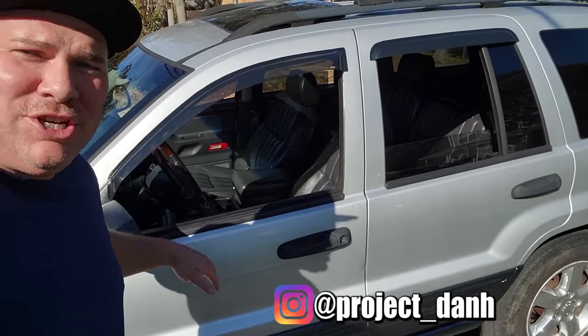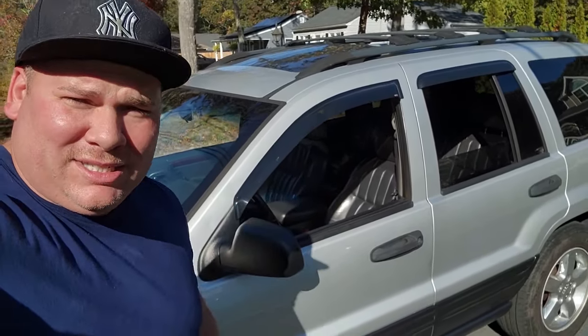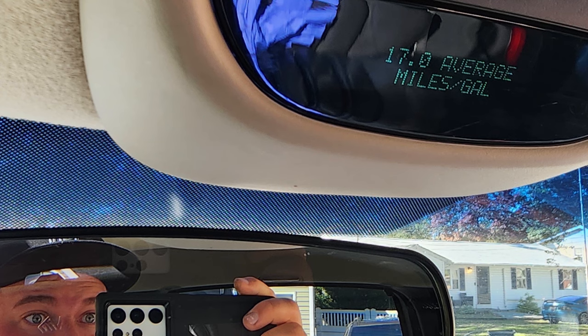I'm over here with my new WJ, and I just completed the first tank of gas since I did the whole gas tank revamp. Had to fix a little hole in the body of the vehicle. While I was at it, I went ahead and refurbished my gas tank skid plate, put a new fuel pump in. I did a fuel filter, and I cleaned up the evap system and got this baby running tip-top. After about 100 miles or so, the monitors cleared for the evap system, so it will pass inspection now. There's no check engine lights pending for the evap system. It's all good. I did 300 miles on the first tank of gas, and I got 17 miles per gallon.